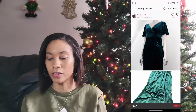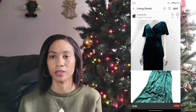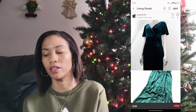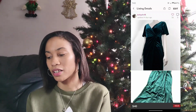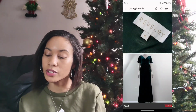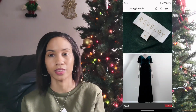Lastly, I sold this Revelry size 4 emerald green velvet maxi dress. It's a bridesmaid's dress. I actually had 2 of these. The other one was like new, and this one I could tell had been worn. So the other one sold a long time ago. This one, I'm glad that it finally sold. Last sale of the year. I paid $7.39 for it. It sold for $40, and I got a profit of $24.61.